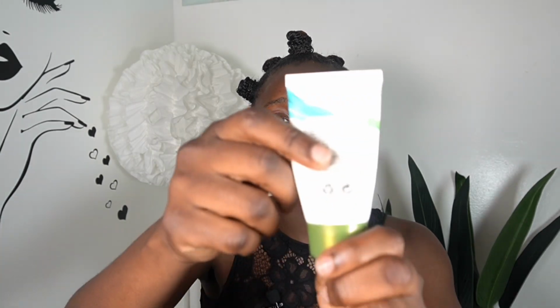This product is the Omari Code Moisture Maximizer. For me, it serves as a primer and a moisturizer. I use this, I wait for just like 30 seconds and I go right into my foundation. If you have oily skin, make sure to wear a primer, or if you like to wear a primer, wear a primer. But personally, I do not wear primers. I don't have open pores. I don't feel the need to put on a primer.